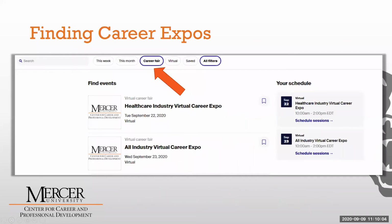When you get to the events page, you're going to see a ton of events that are occurring, including those that are hosted by Mercer CCPD, and then those that are hosted by employers and graduate programs. But if you want to narrow it down to just career fairs, you can use the filters up at the top of the screen and click on career fair. And this will minimize and reduce all of the other events and just show you the upcoming virtual career expos.